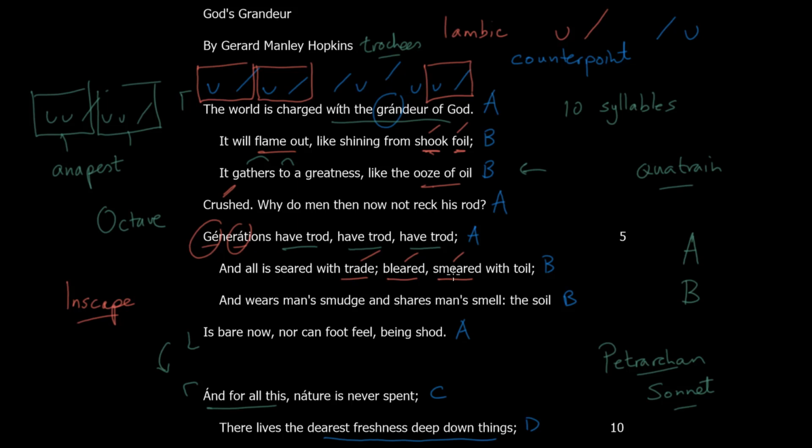Maybe one more example here in the eighth line. "The soil is bare now, nor can foot feel being shod." So there too we have these stresses that slow down the line, make us think about what is being said, and are really insistent in terms of the tone.